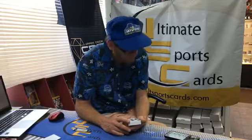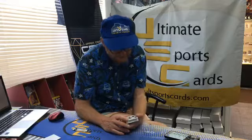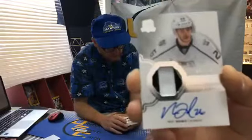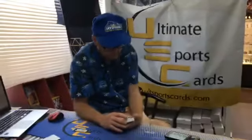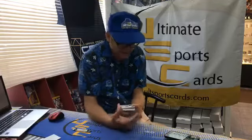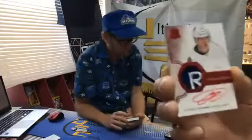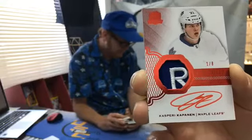And again, George, thanks for letting us crack this live. Rookie auto patch, 203 out of 249 is Nick Dowd. Oh, it's good. There you go, Mr. George again. Two color auto rookie patch from the Cup. So we got a rookie auto patch, or auto tag, sorry. It's a Reebok tag autograph, and it's 1 out of 8. Super cool. Okay. And it is Kasperi Kapanen. Oh, cool. Another Toronto hit, 1 of 8. You got a piece of the R from the Reebok patch.